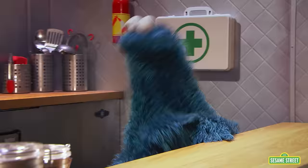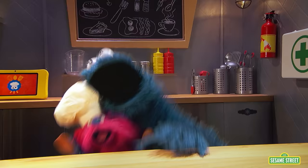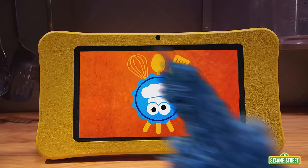Like food. Gonger make food. I make food. Place your order if you're lucky. We make food in our foodie doggy. Yeah! Oh, the alarm! We got it! I got it!